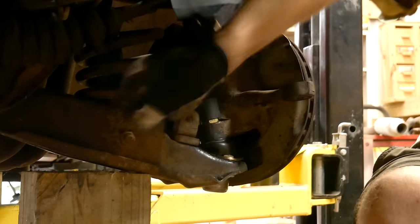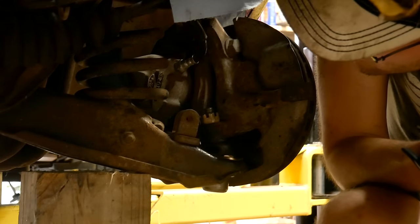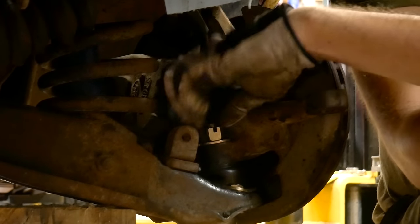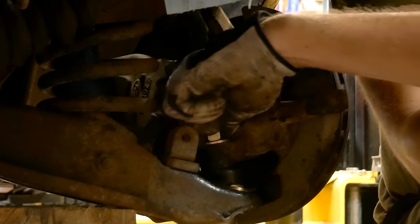And we can tighten down the ball joint castle nut, only to realize that we're gonna have to put a washer on top of there to space it out enough so that the cotter pin is actually where it should be. But that'll do just fine and we'll get it torqued down. We'll get a cotter pin pushed through there, a zerk fitting installed, and fill the joint with grease.